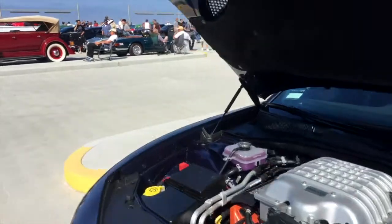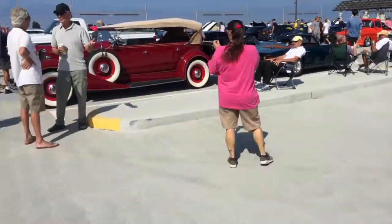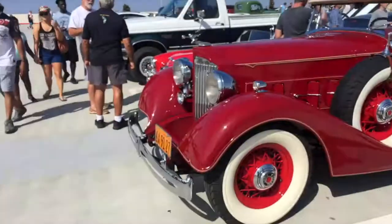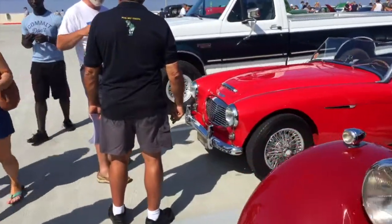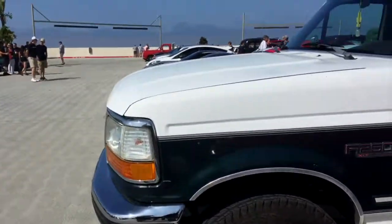Charger. Wow, it's a great turnout. And I keep harping on about it, but wow, it's just great to see. One of our regular classic cars, this beautiful old Packard. Guess what? Another Austin Healey. Must be the day of Austin Healeys. Must be a global uprising of Austin Healeys.